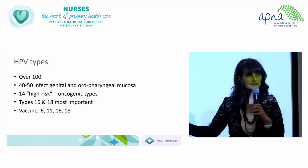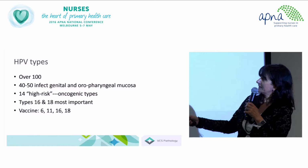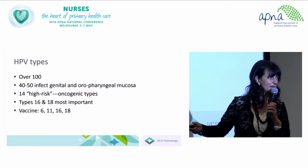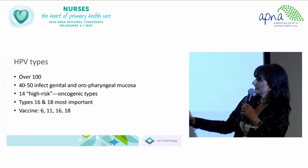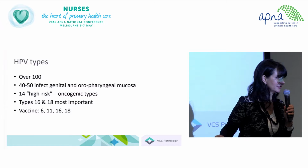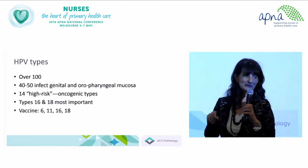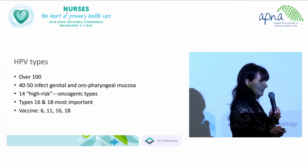Now, can you understand from this, by the way, why, even if you've had the vaccine, you can still get an abnormal Pap test? Because even if you've had the vaccine, there are at least another 46 types that you can be infected with. And a lot of people don't understand that. Even highly specialized people don't understand that. Lots of other types that you can be infected with.